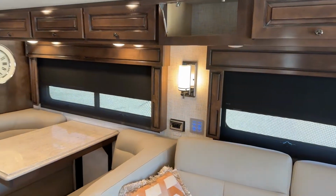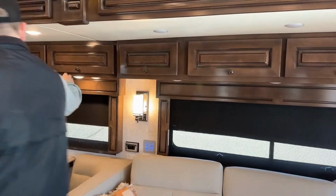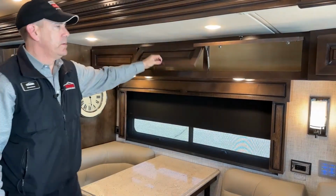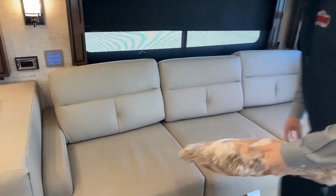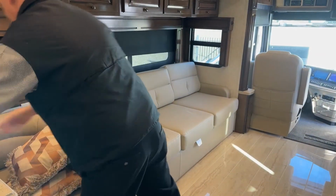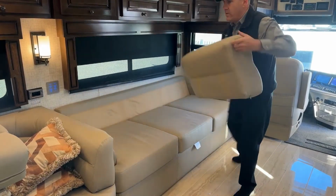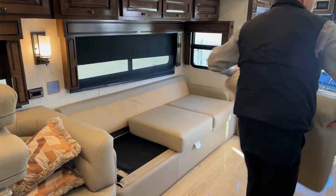Turn some more lights on. This lights up real nice. A little shallower storage there, but still nice to have over the booth there. And we have a couple sleeping options up here. I'll show you real quick. These just Velcro on. This is our main sleeper. So if you travel with more than just two, this will be a great coach for you.